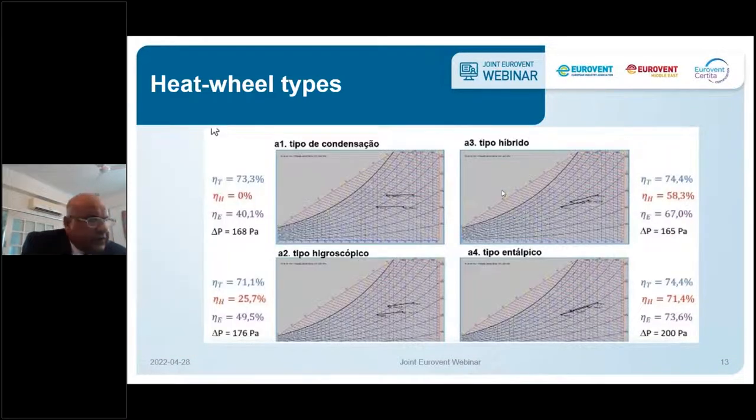And if you look at all the wheels on a single graph, you see that they create different pressure drops for the airstream. And that is important because with different pressure drops, we have different amounts of power being utilized in order to overcome that pressure drop on that particular wheel.